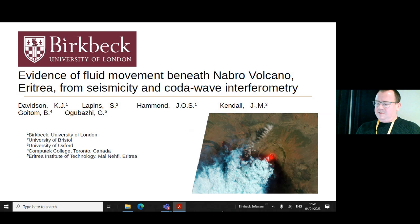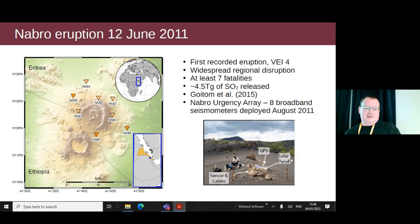So we're staying in the same region as the previous talk, which saves me a lot of time giving background. Nabro is unusual, however, in that it's an off-rift volcano, so it's not on the main rift system. It erupted for the first time in recorded history on 12th of June 2011. The previous activity has been dated to 23,000 years before this, so it's very unusual. Huge regional disruption, sadly at least 7 fatalities. What's particularly notable was the vast quantity of SO2 that the eruption released.